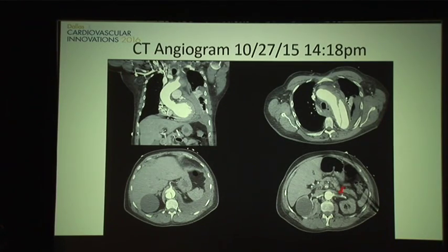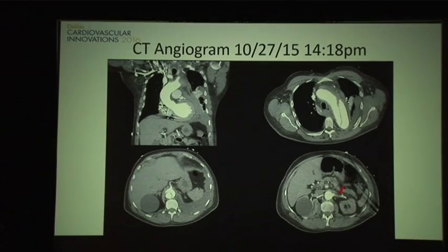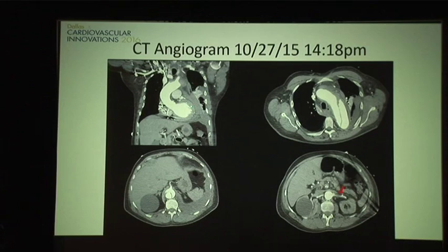On the coronal view up here, you can see contrast in the left ventricle into the aorta, showing an intact lumen. But as you go further down in the axial views, you can start seeing the tear, and this is beyond the takeoff of the left subclavian artery. Then over here, the tear continues down the descending aorta with possible involvement of the mesenteric artery. On the bottom right panel, you can see the true lumen is feeding the right renal artery. And over here, in the false lumen, there's concern that there's extension of this tear into the left renal artery.